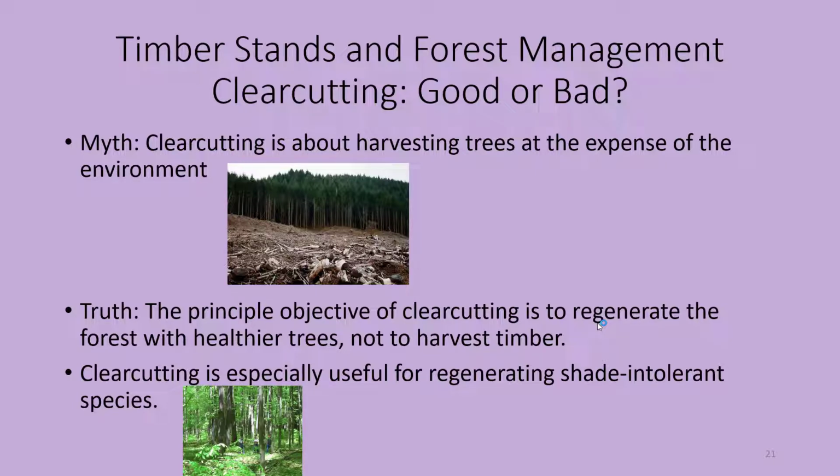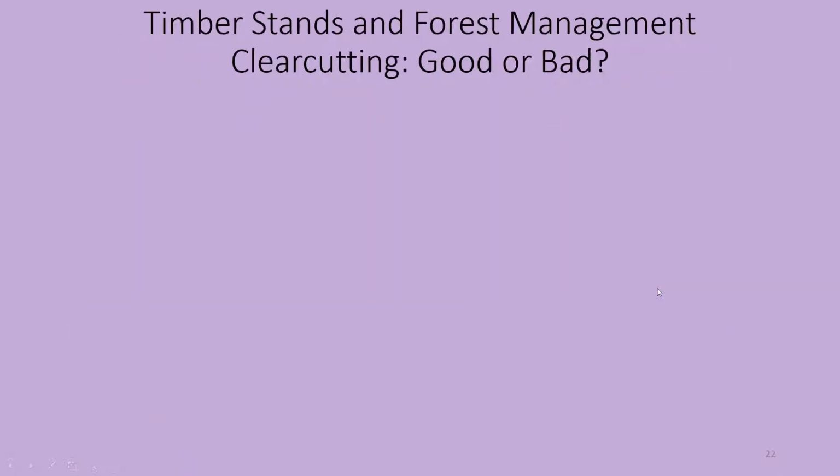So clear cutting is especially useful for regenerating species of trees that are what we call shade intolerant, or trees that prefer a lot of sunlight, right? So again, there are some trees out there that need sunlight to grow, and the best way to regenerate a forest is to clear cut it so that there's plenty of sunlight to allow the new species of trees to grow in the wake of those trees that were removed, right? So again, the way that clear cutting works is it kind of mimics the opening of forests in the same way that nature does it, through either tornadoes or fires or things like that, right? And in such a way helps replenish that environment.